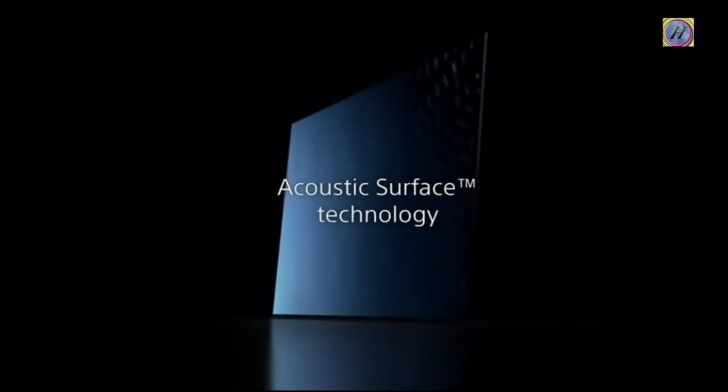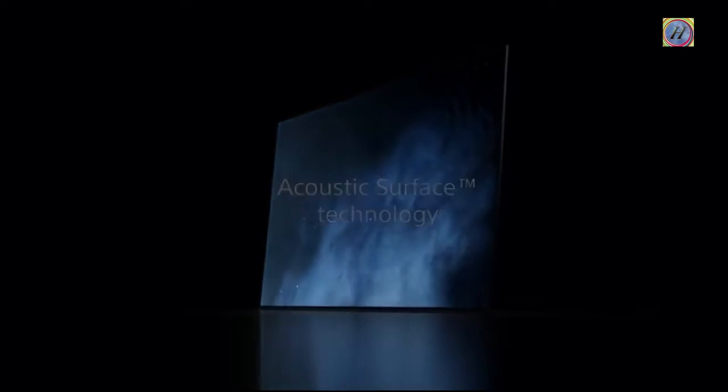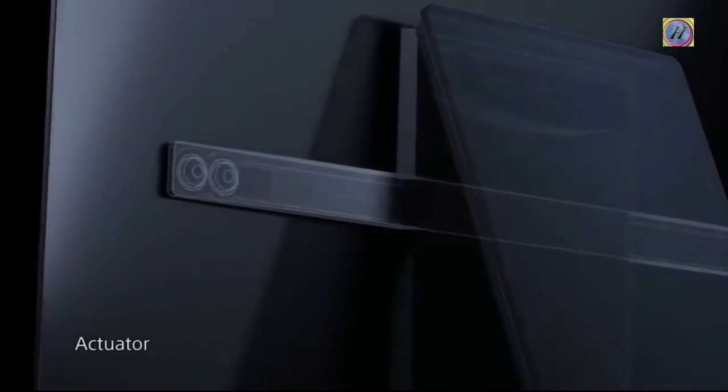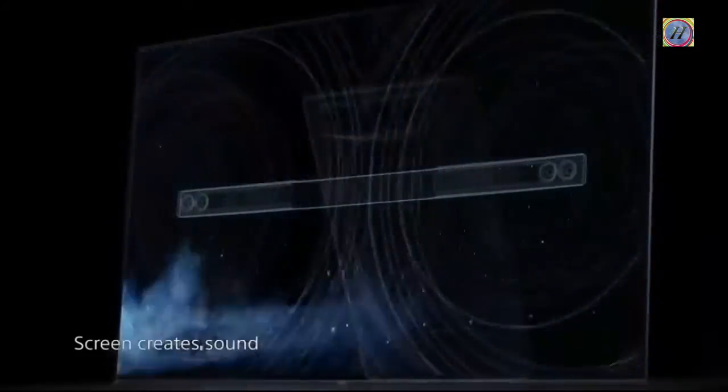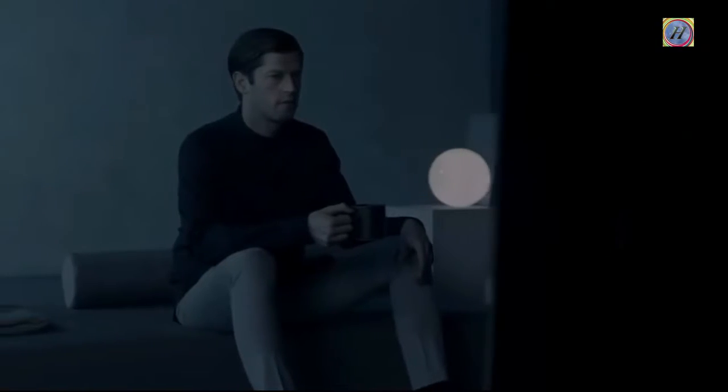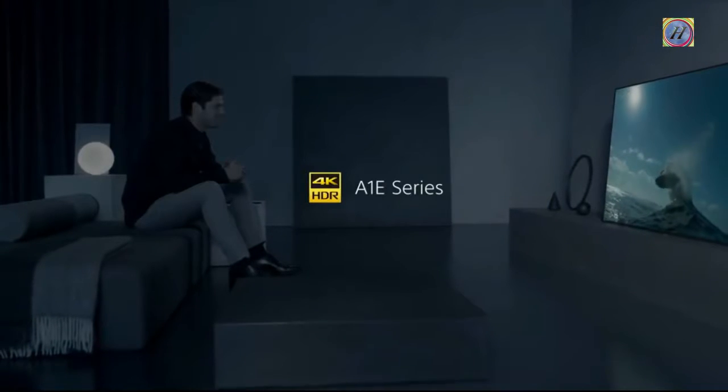The exclusive acoustic surface technology imperceptibly vibrates the screen to create an ultra-vivid soundscape with warmth, clarity, and power that turn television into a full sensory experience. Breathtaking picture together with inspiringly lifelike sound.